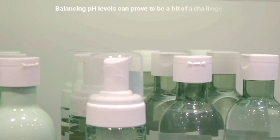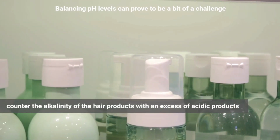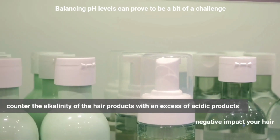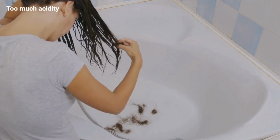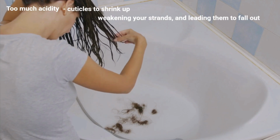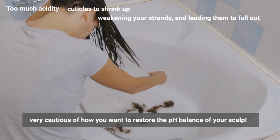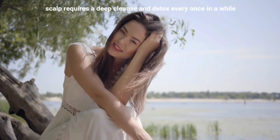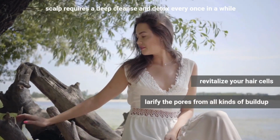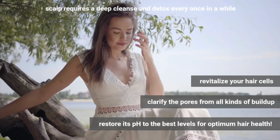But be careful, balancing pH levels can prove to be a bit of a challenge. If you try to counter the alkalinity of the hair products with an excess of acidic products, it could have a negative impact on your hair. Too much acidity may cause cuticles to shrink up, weakening your strands and leading them to fall out. So you do have to be very cautious of how you want to restore the pH balance of your scalp. Your scalp requires a deep cleanse and detox every once in a while to revitalize your hair cells, clarify the pores from all kinds of buildup, and restore its pH to the best levels for optimum hair health.